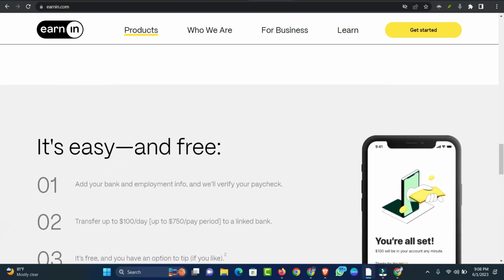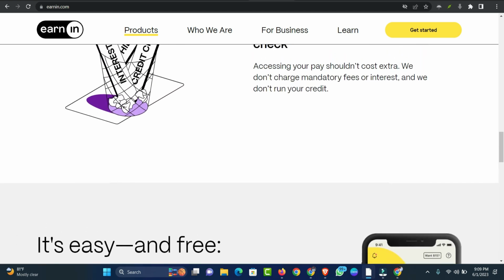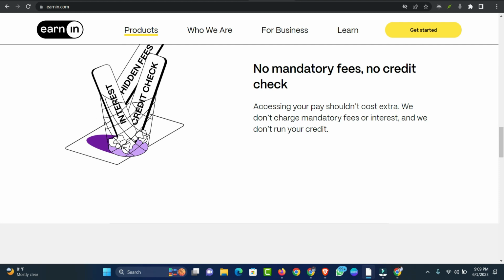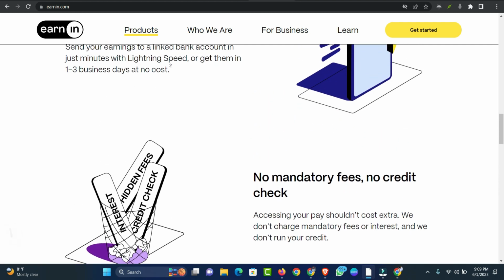Financial Calendar. This feature keeps track of your regular bills and other expenses. Having this info helps you schedule a cash advance if you need one. Tip yourself. Earnin offers a virtual tip jar in which you can make payments to yourself. You can set aside between $1 and $50 per day and withdraw it at any time. However, the tip jar is not a savings account and earns no interest.